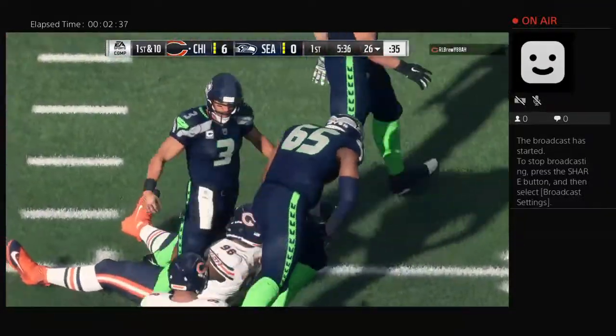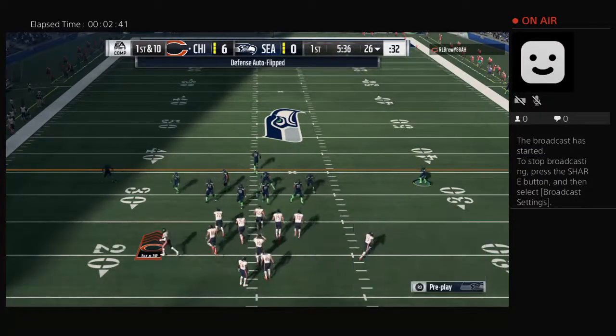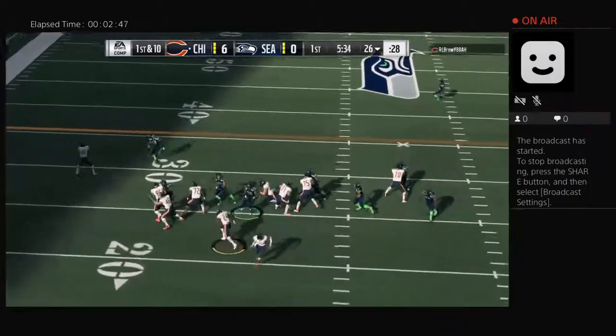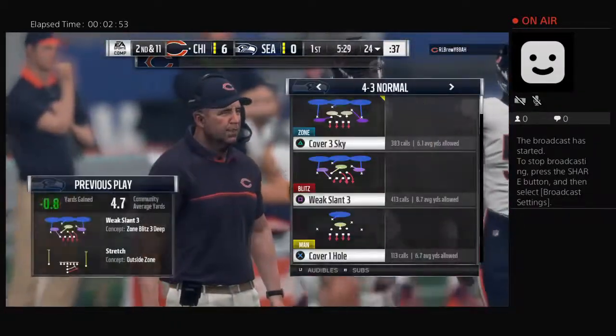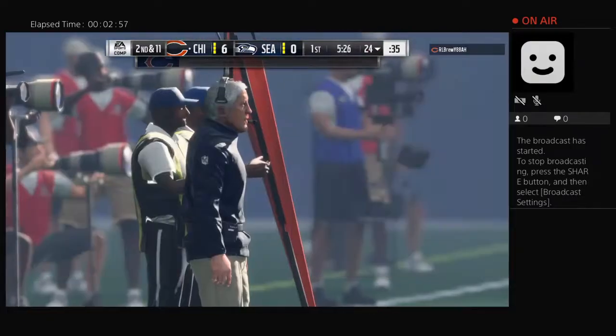The Bears offense now getting ready to take over. Looks like the defense in press coverage here. First carry now for Jordan Howard. And he is going to lose yardage here. That's going to go as a loss of a yard, and it'll be 2nd down.